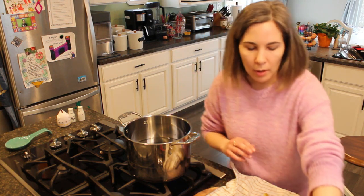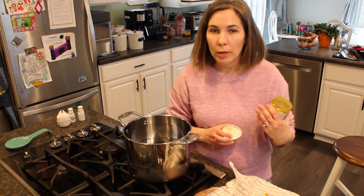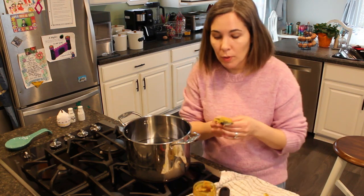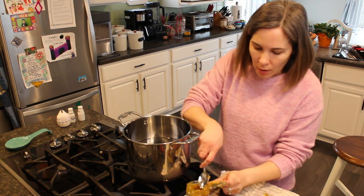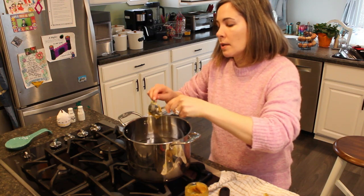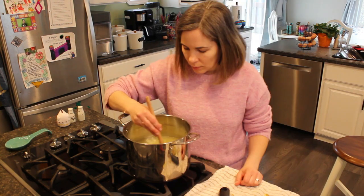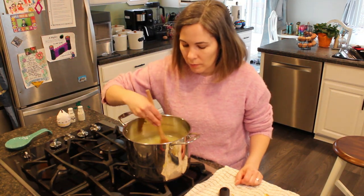And I want to get my bouillon mixed in. If you don't have bouillon, you can always use vegetable or chicken stock if you have that in your pantry. So what I did is I'm taking my tablespoon. 3 teaspoons is a tablespoon. So what I want is 8 teaspoons total. So I'm going to do 2 tablespoons, which gets me to 6 teaspoons, and then I'll just have to add another 2 teaspoons of the bouillon. And it's really smelling good already.